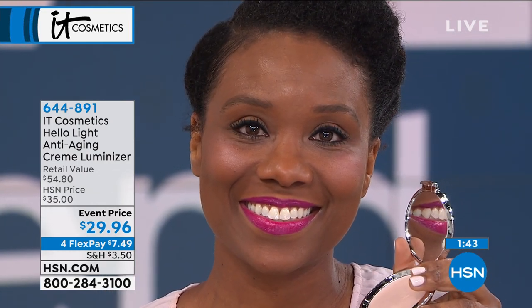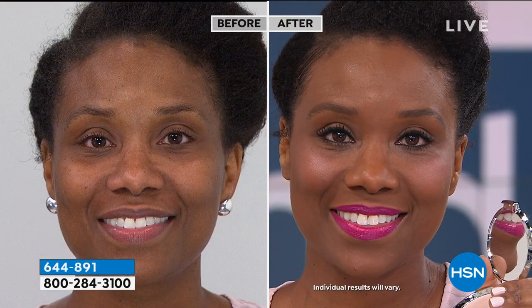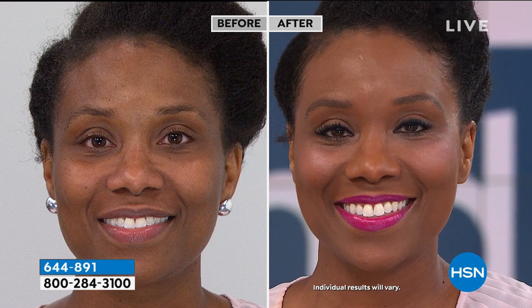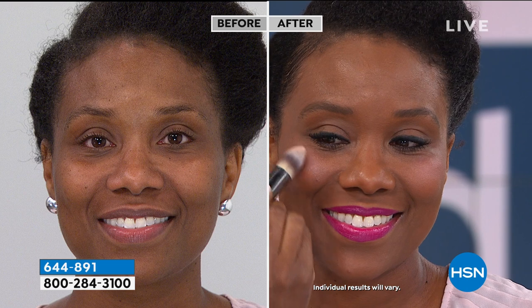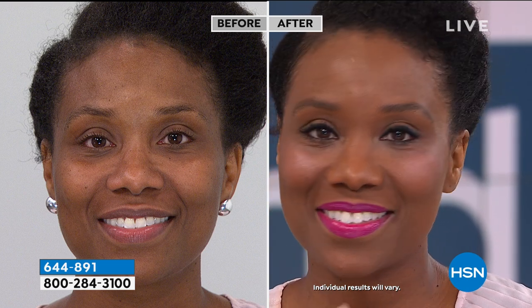So Felicia's playing with a little bit. It's just gorgeous. And I also, just an experience that I've seen in the past with a lot of illuminators, that when you have a cream like this, I think it definitely just goes on and looks more natural. Gorgeous. Look at how beautiful this looks on Felicia. Look at the difference. And by the way, she's wearing the illuminizer and she's wearing the CC cream.